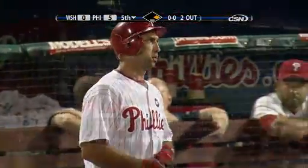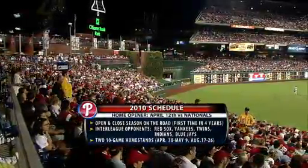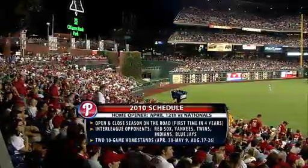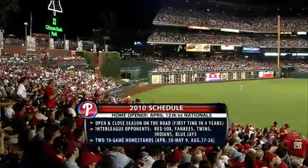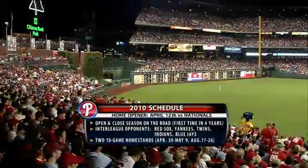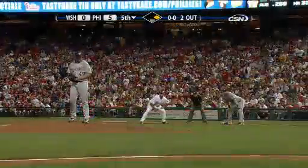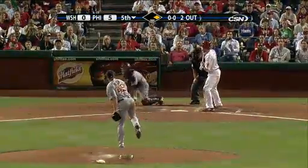Well, speaking of these Nationals, the Phillies will open against Washington next year on the road and then at home. In fact, the Phillies will open and close the season on the road for the first time in 4 years. Their interleague opponents include the Red Sox, the Yankees, the Twins, and the Indians. The Twins and the Indians will be here at Citizens Bank Park, and the Blue Jays, and they have two 10-game homestands. The first is at the end of April. The second one is in the middle of August. And the schedules were released today around Major League Baseball.